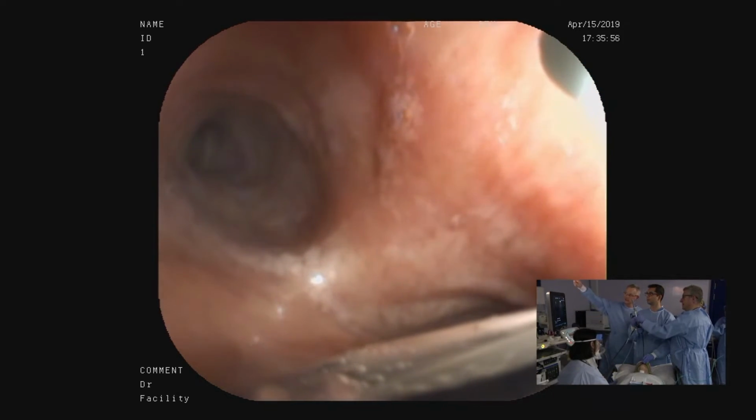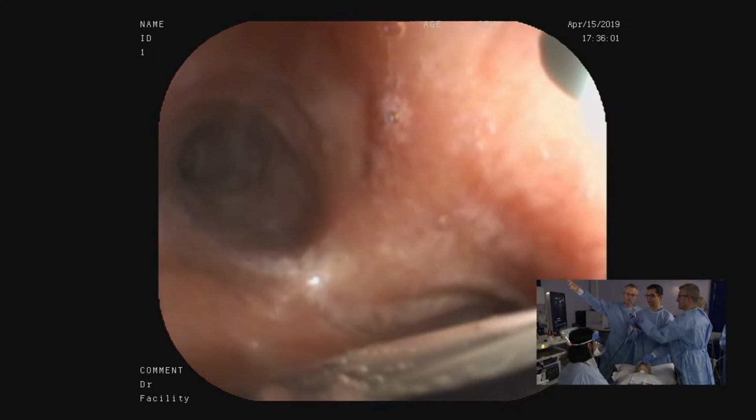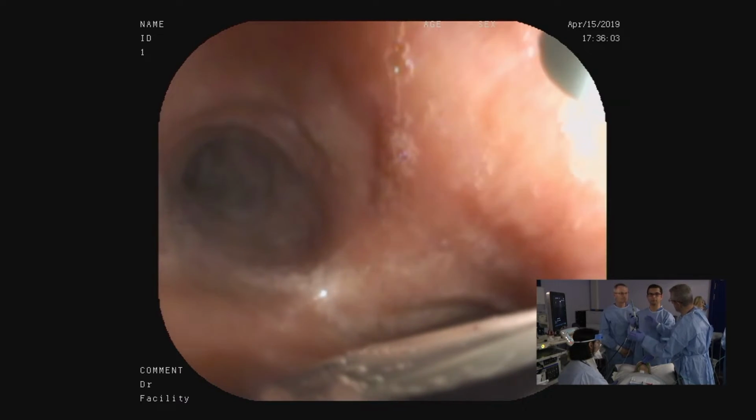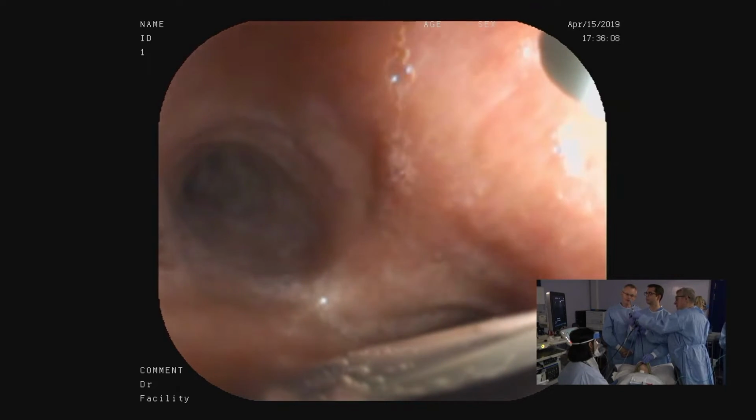So we can just see it emerging at 1 o'clock on the endoscopic image. So we know that now when we deploy the needle, it's not protected inside the operating channel of the telescope. I understand. So that's a very, very important step.